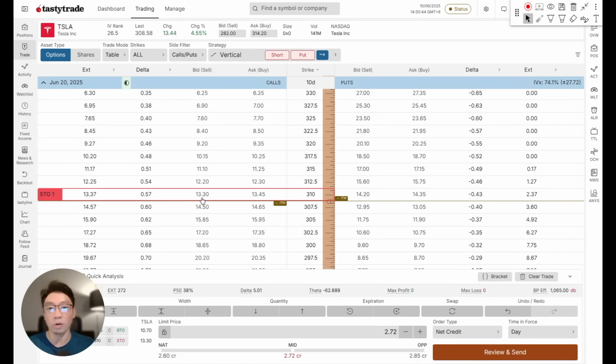So we can definitely go for this one, because if you were to buy the 307.5 and you sell the 310, so first thing is going to be out of the money, which is going to be above this, and we're going to receive a net credit of $2.72. So on top of getting a further strike price, we are also going to have a net credit.